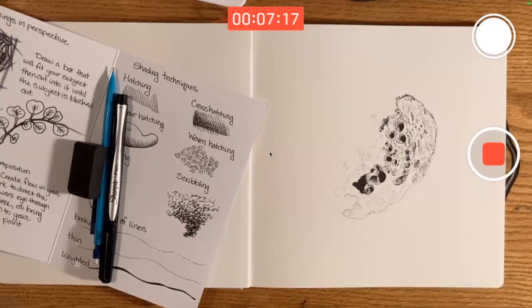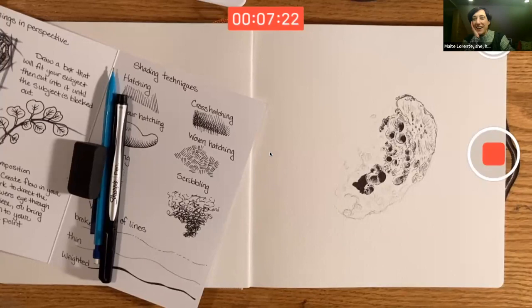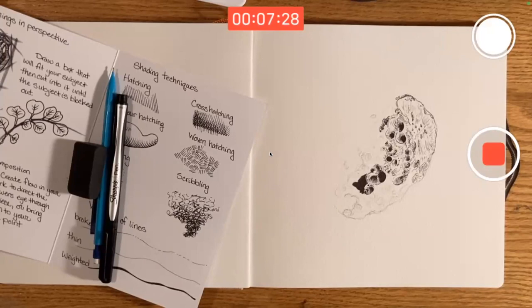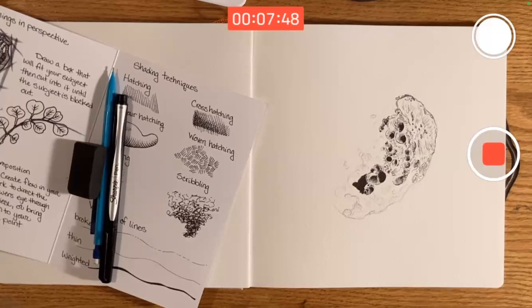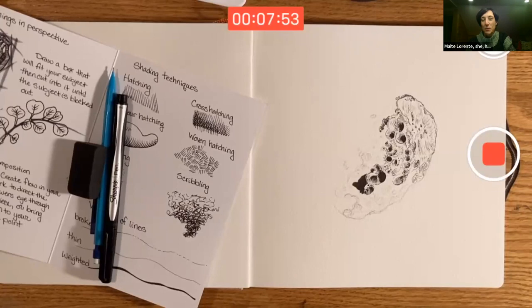Hello, everybody. Thank you for being here. My name is Maite. I am the Youth Services Librarian at Sitka Public Library. Today, we are in partnership with the Island Artist Gallery. As you may know, Sitka Public Library has been selected to participate in a NASA project called NASA at My Library. So we are receiving training resources and opportunities to bring to our communities programs like this one.